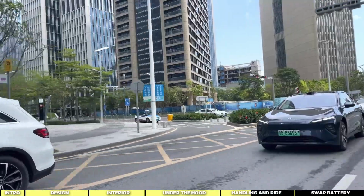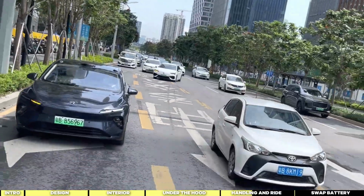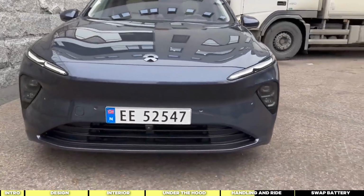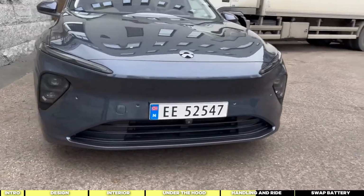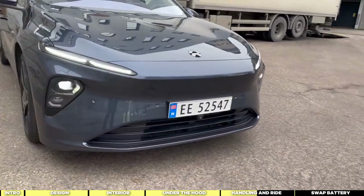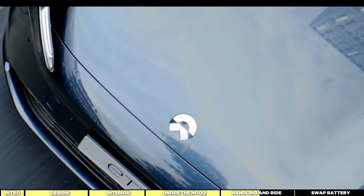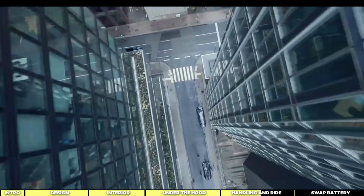Yet, when the road beckons for spirited driving, the ET7 awakens, offering a direct and mobile feel. Yes, it's undeniably big and heavy, wearing its weight on its sleeves, but it manages the bulk with finesse, providing ample response and feedback, transforming the long way home into a detour worth taking.